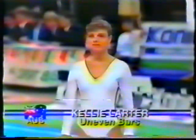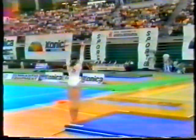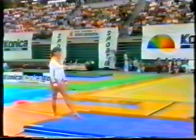And now Kellie Larter from Australia, who will be next up in the uneven bars. Kellie will be leading in the beam competition later today. This is a routine to watch, Bruce, as she's placed fourth on bars, and this is one of her strong events. She's certainly a beautiful mover on all events, but particularly so on the uneven bars.